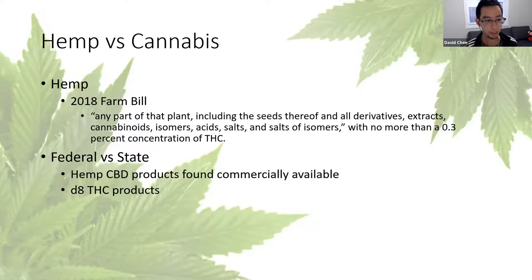Hemp is a legal definition. It's kind of weird. Anything from the plant, which includes, for some reason, the roots, the stalk, seeds, all of it. If you ground all of that up, is there less than 0.3% total THC? And we're going back to that total THC number now.